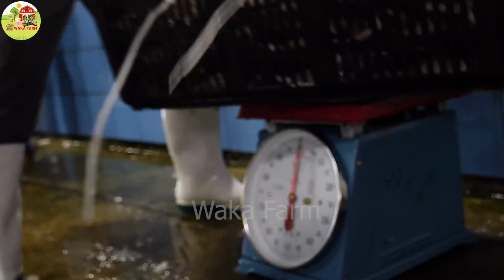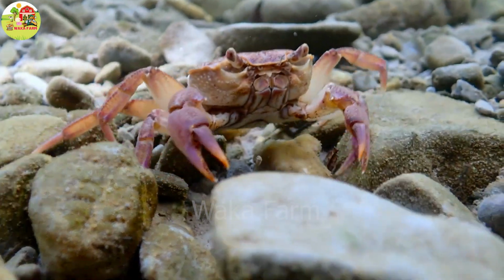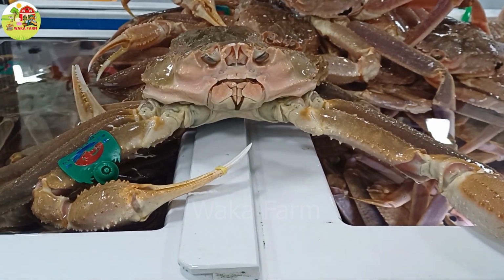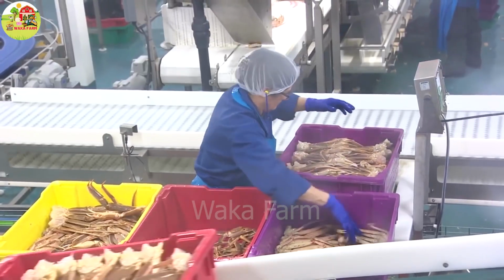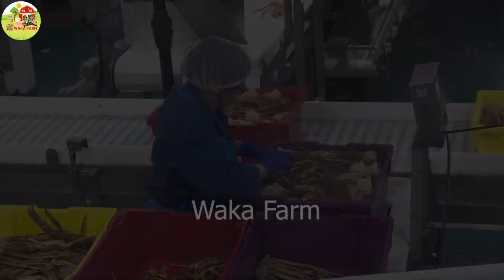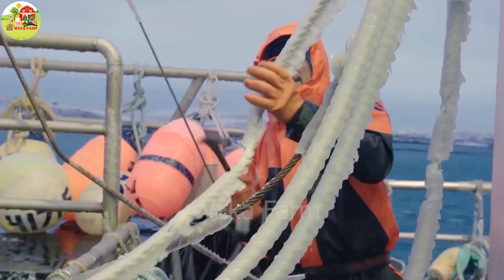Although there isn't high demand for these crabs in the UK, most are exported to continental Europe, fetching between $24 and $99 per pound. European spider crab legs are particularly prized. Commercial crab fishing is fraught with risks.